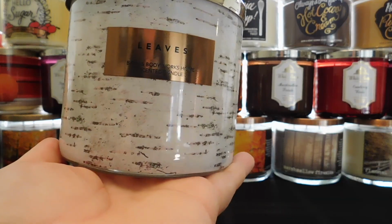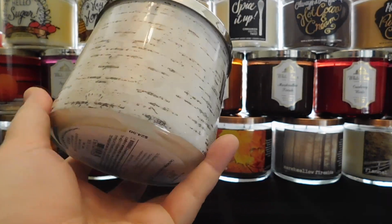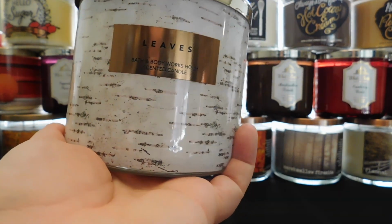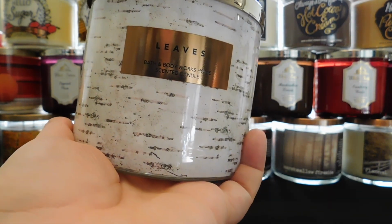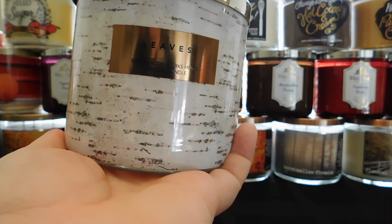And the next one I have here is leaves. So that I have in this wood wraparound applique, which I think is very cute actually. And leaves is the quintessential fall scent. You're going to see this 3 times. I just showed you Hello Fall. I have it here and then I have it down here. But can you ever get enough leaves in one year?